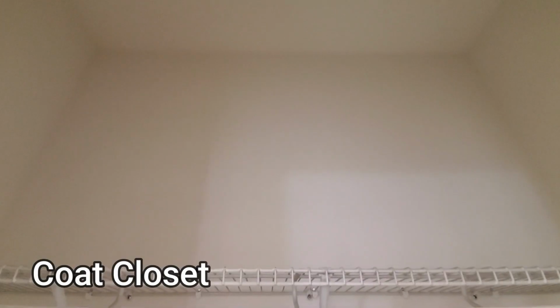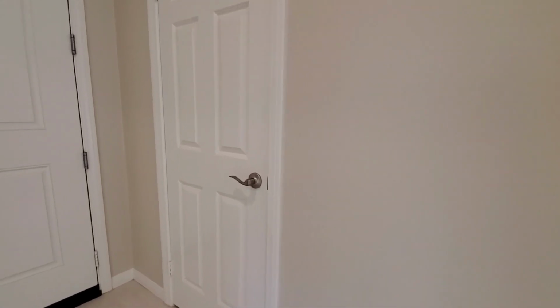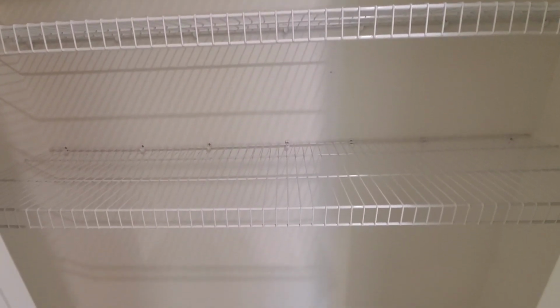As you navigate through the hallway, you'll discover a coat closet, a practical storage solution that complements the home's thoughtful design. Another linen closet adds to the abundance of storage options, ensuring that every inch of space is utilized efficiently.